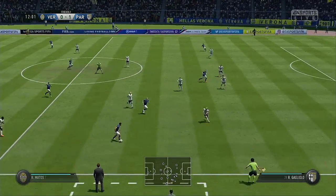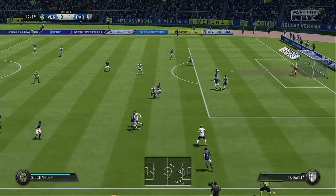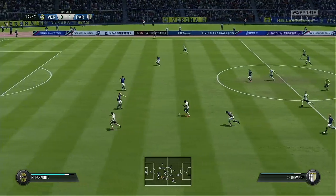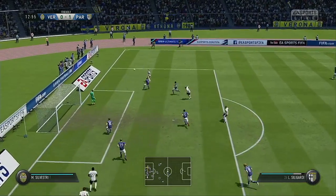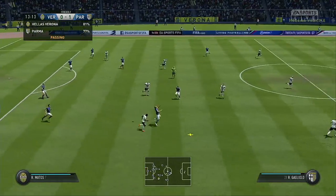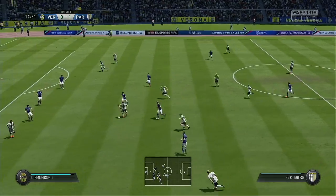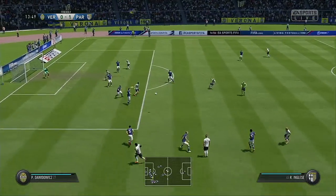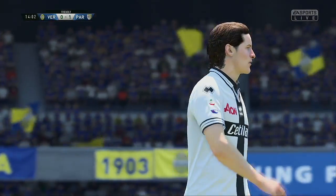Matos. He could lay it off to the supporting player. There's a lot of promise in that, but in the end, no fruits from their labours. It's a good cross. Nice clean save. Kuchka. Javinho. Looking for teammates in the middle. Great goalkeeping. That's going to be a corner.